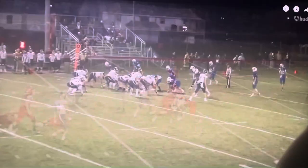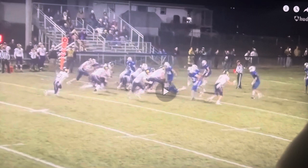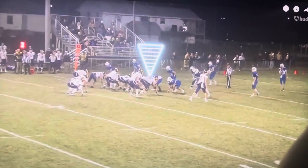Okay, again, three-point stance. Again, Logan just runs the football, and they're running it right behind him. I mean, my God, look at that. Look how he flips his hips. Right there, flips them, boom. You see how he chops his feet there, too? Watch him chop his feet.